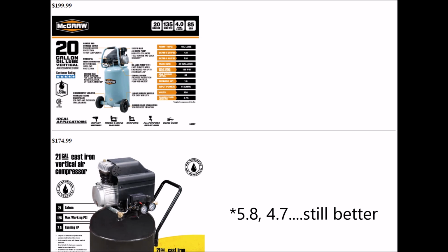For the sake of argument, let's say you went with an oil lube compressor. You decided that was the way to go. Even if you're not using it a ton, the maintenance is pretty low. It's not like you're changing the oil on this thing every day. So we've narrowed it down to the two most similar. We have a 20-gallon and a 21-gallon, the Mcgraw and the Central Pneumatic.